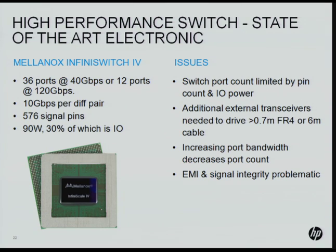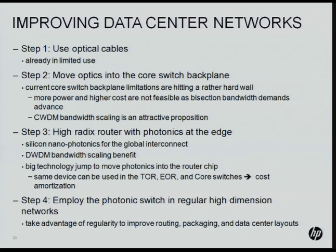It also requires additional external transceivers needed to drive on the order of part of a meter of FR4 or a 6 meter cable. And the signal integrity and EMI issues are becoming increasingly severe as we try and speed these things up.